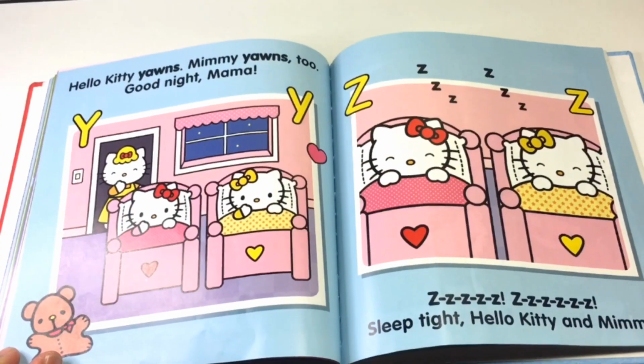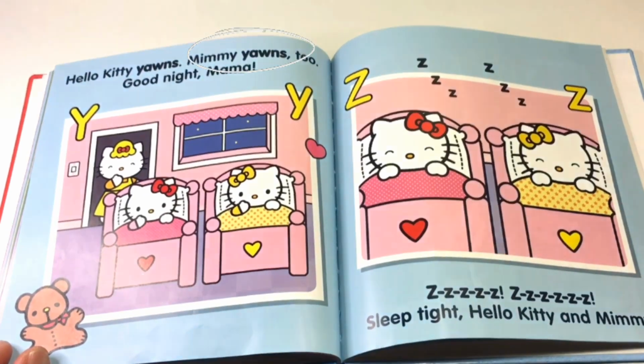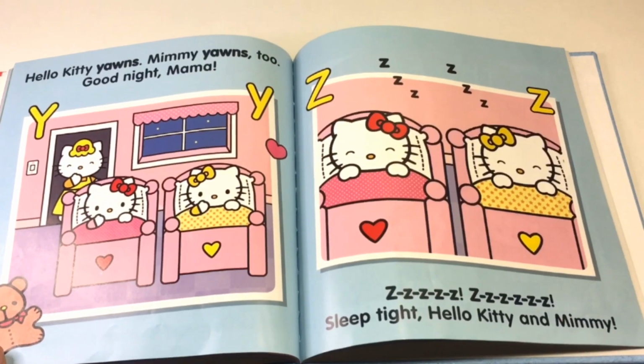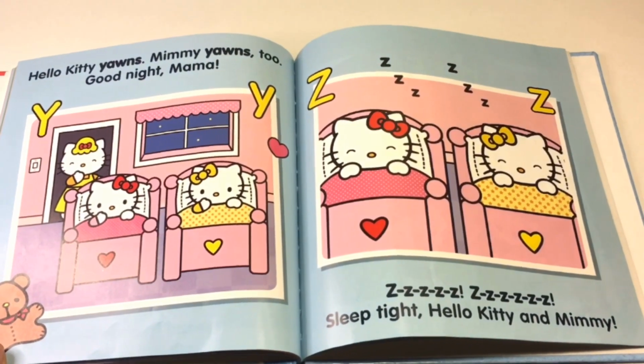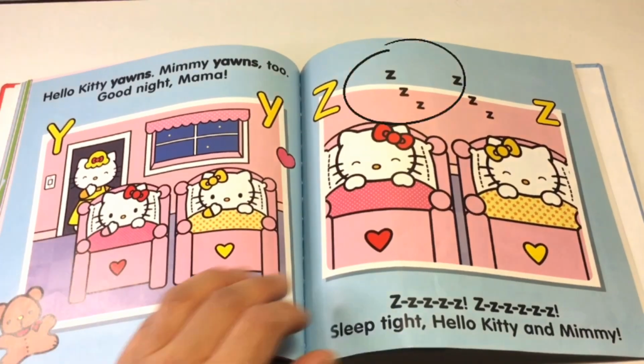Xylophone. Hello Kitty yawns. Mimi yawns too. Good night, Mama. Y for yawn. Yawn. Z. Sleep tight, Hello Kitty and Mimi. Z for zzz.